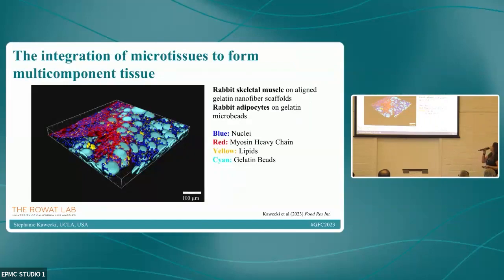So what does this look like up close? This is a confocal image of rabbit skeletal muscle cells on aligned gelatin nanofibers. You can see those in red. Layered with rabbit adipocytes that were cultured on gelatin microbeads, you can see that in the cyan and yellow. And what we found is that not only are they spontaneously adhering to one another, they actually appear to be integrating with one another on the timescale of hours to form what possibly might be the world's first rabbit marbled meat.